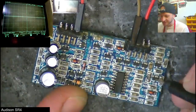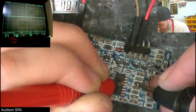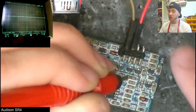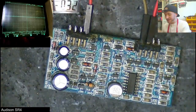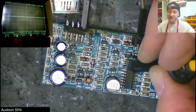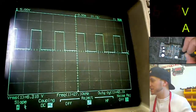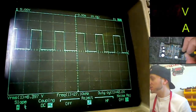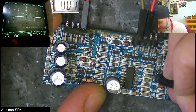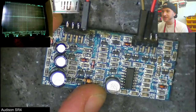So slightly different, but we've got this little circuit here from pin 5 through this capacitor, through this resistor to pin 6. If we turn this on now and probe pin 9 of the TL494, we can see on our scope screen that this has an oscillation frequency of 27 kilohertz, which is pretty much about what we want. So what we can do is steal the capacitor and maybe the resistor from this circuit and drop it into our Audison.